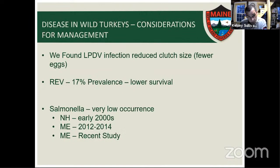So in terms of vital rates, or how it affects the population individually and as a whole, we did find that this LPDV infection reduced the number of eggs in a clutch. And we also found some prevalence of this other disease, REV, that actually contributed to the survival rates for some turkeys. Although it wasn't as prevalent as the 57% in LPDV, those birds that did have REV had a lower chance of surviving.